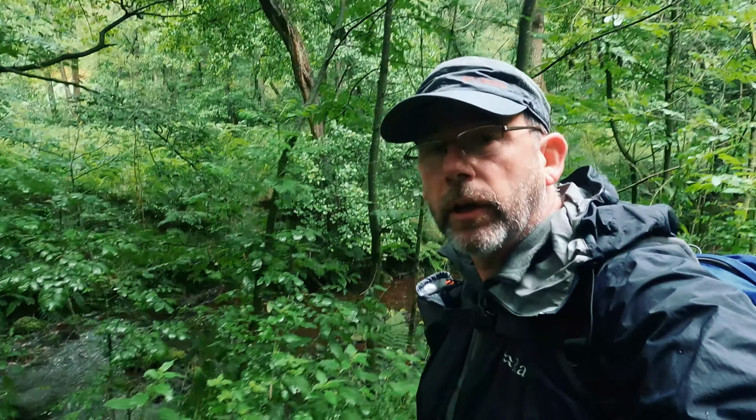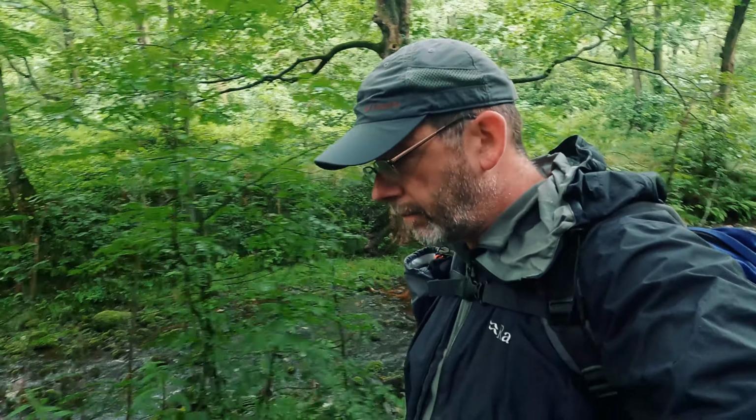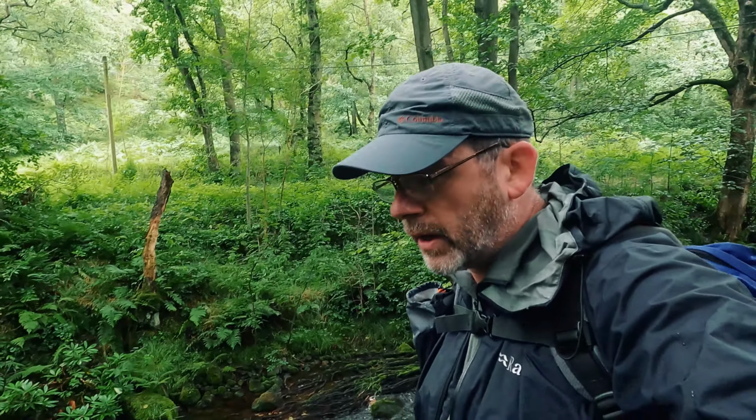Well, that's it for this walk. Walk from Hayfield up onto Bleaklow, and find a decent spot to pitch on the edge of Bleaklow, or near Bleaklow. Visited the bomber wreckage area, and then this morning took a nice slow amble back, and just heading back into Hayfield now. So all in all, not a bad trip.